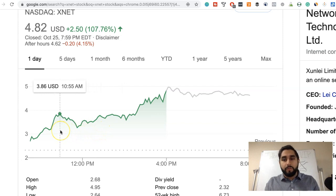But I've established a double top rule that has been working very well from a technical analysis standpoint, which means that on the same day, if you're following a stock that's going uptrend, like XNET, right? At this point, at 386, it was already, I think, almost close to double. It was up like 60, 70%. So all eyes were on the stock already.